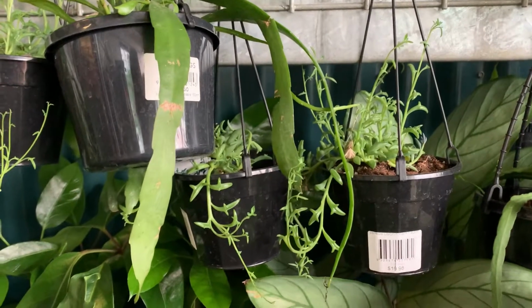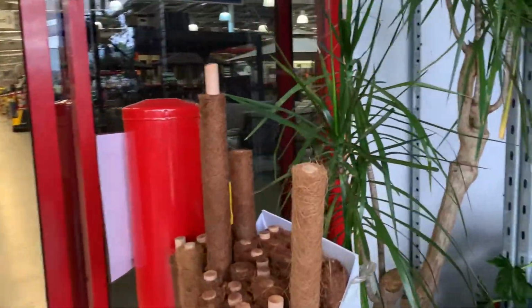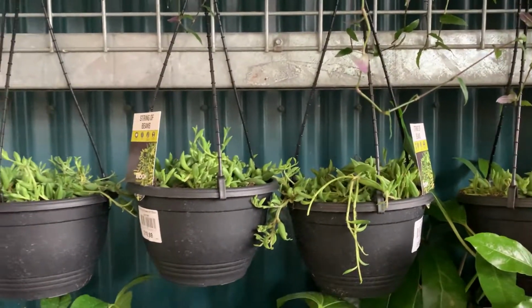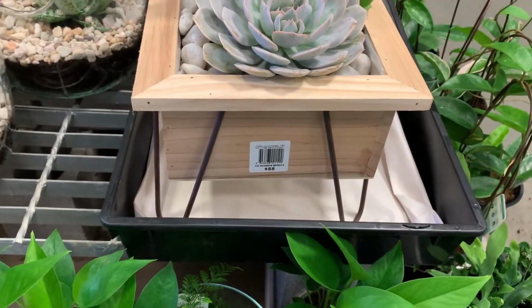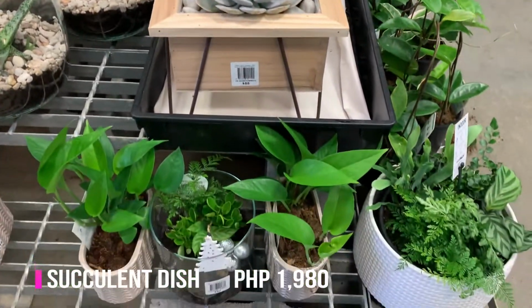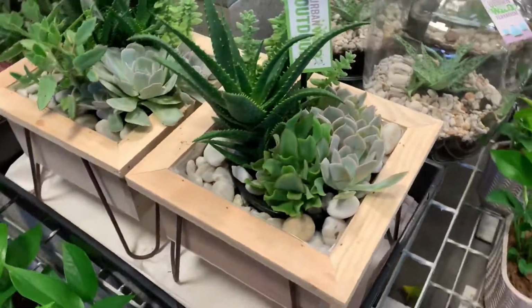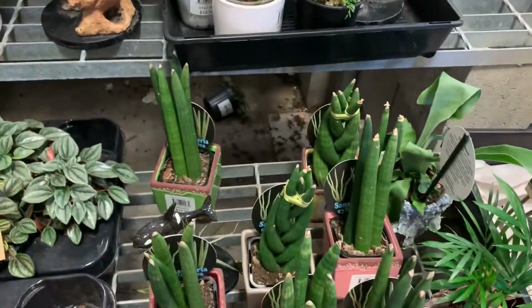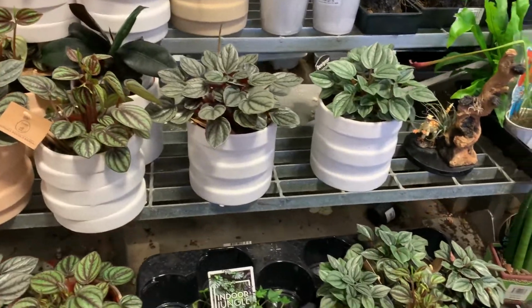Here, string of dolphins, guys, $20. And I got this pot for $10. And then there's string of beans. I have to go now. So cute, guys. That's $55, perfect for a Christmas gift. The terrarium is beautiful, $65. Another one here, $55. It's a combination of succulents. This one I like, the zig twister. And different kinds of peperomia.